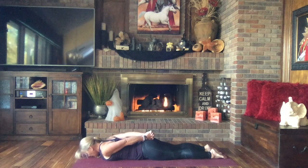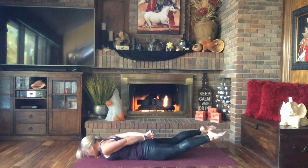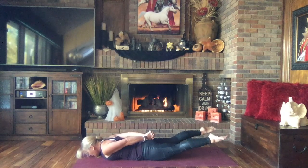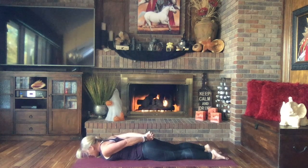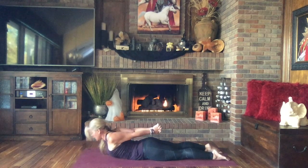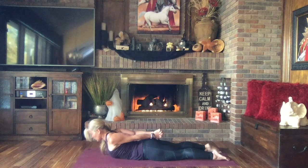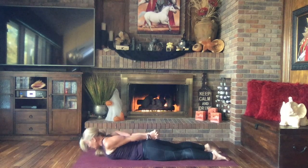Take a big breath in. And as you exhale, squeeze your buns, point your toes. How much of the front of your leg can you get off the mat? And gently release it down. Take a big breath in. And as you exhale, lift just the upper body. Tops of the feet remain on the mat. Reach those shoulders back. Reach those fingers or the knuckles towards your heels. And slowly release it down.